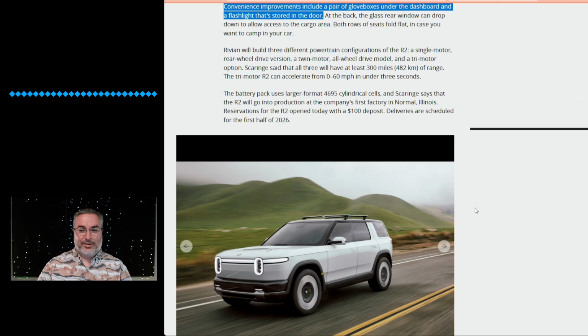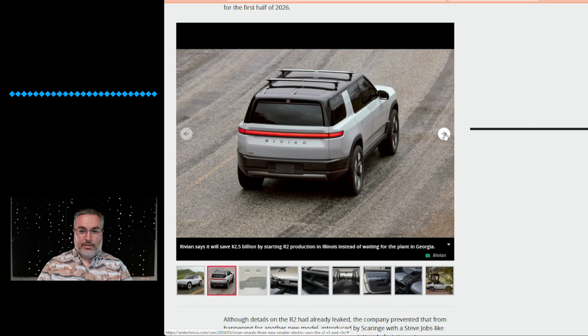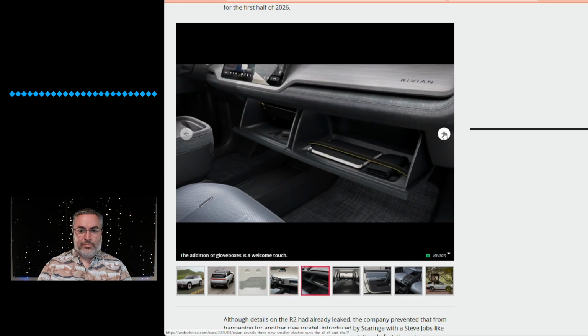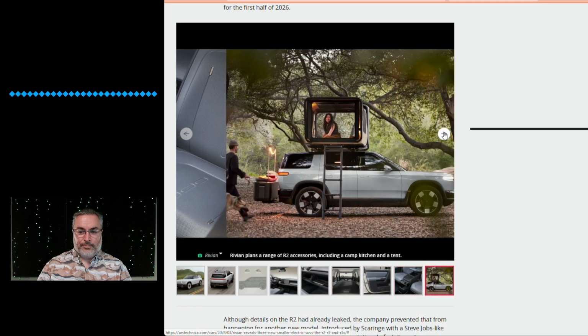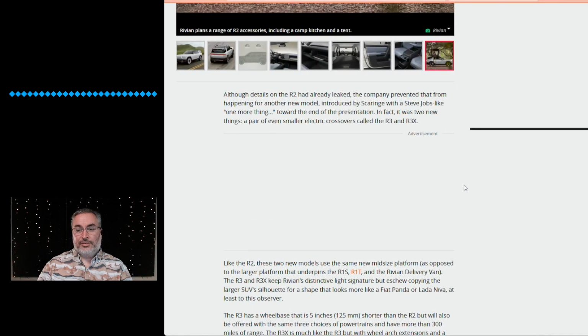Anyway, deliveries are scheduled for the first half of 2026. So that's the R2, which I guess the R1S is the bigger. Oh, see? Wait a minute. Where's the truck? There's a Rivian truck. Hold on. I must be way... Now, see, I feel like I'm ruining this. Oh, it's R1T. Yeah, is the truck. So the S is the SUV version of the T. The T is the only one that I really have seen.